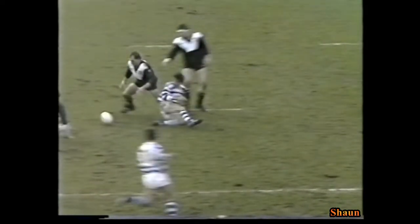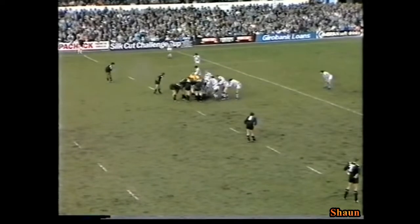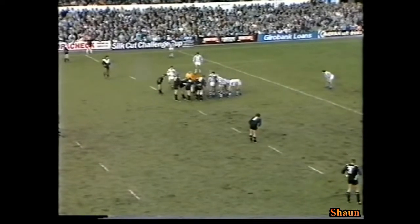There we see, all in possession. Gary Devorty has missed then, Tomlinson a wide pass out to Pearce. Pearce decides to come back inside, slips a one-handed pass and Regan spills the ball. A definite knock-on. And Hull making good use of this scrum advantage, 4-1 so far.